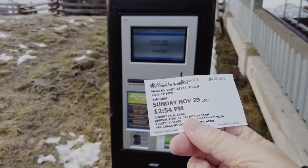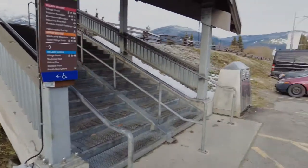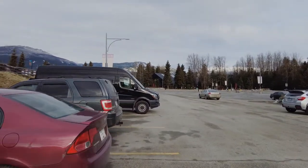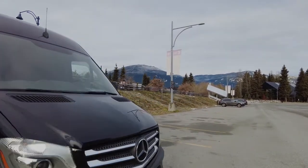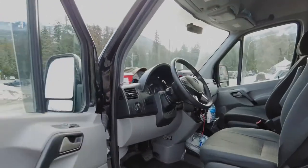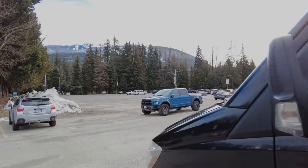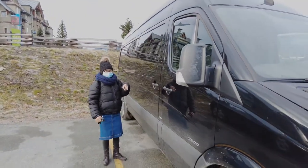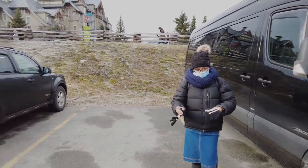And we'll put this up on our Sprinter. We don't need to because it's based on the license plate. So we'll go back. Got my phone on the dashboard anyway. Put this up here. Then we know we're paid, and that's it. There we go. Yeah, gloves.